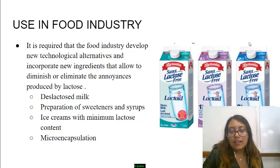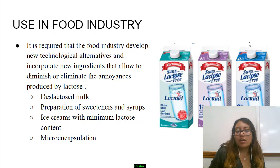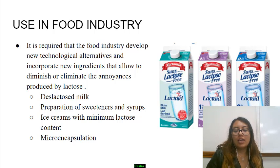This technique has been increasing in the food industry due to the protection of encapsulated material from factors such as heat, humidity, and also barriers, as well as flavors, allowing it to maintain its stability and viability.